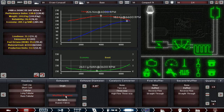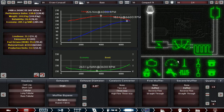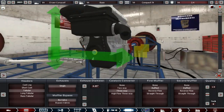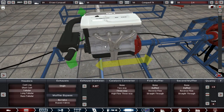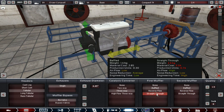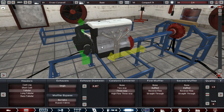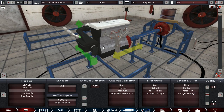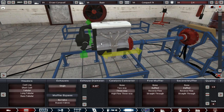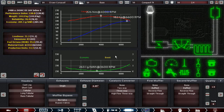Two-door headers, a single exhaust, plenty of diameter. Baffled mufflers, are those actually still a thing? I thought most cars these days would have reverse flow or at least what the game would classify as reverse flow or straight through mufflers. I think baffled mufflers is something that got used mainly in the 70s and 80s, but I could be wrong on that.